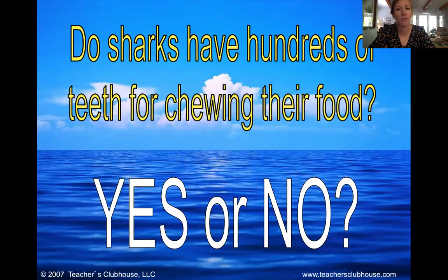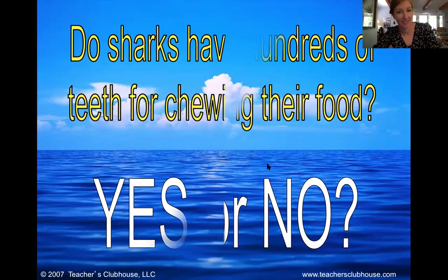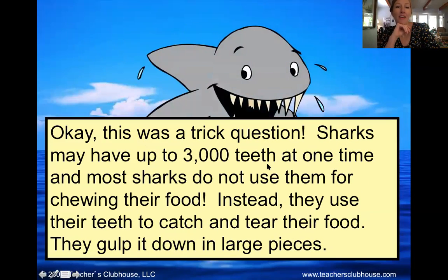Do sharks have hundreds of teeth for chewing their food? Yes or no? This was in the Brain Pop video. Do you remember? This was a trick question. Sharks may have up to 3,000 teeth at one time, and most sharks do not use them for chewing their food. Instead, they use their teeth to catch and tear their food. They gulp it down in large pieces. So they don't just have hundreds of teeth, they have thousands of teeth.